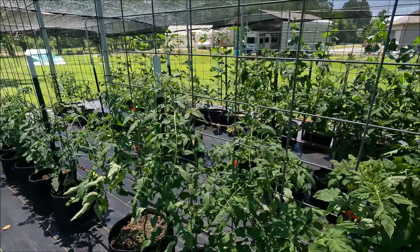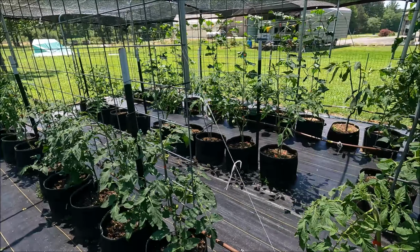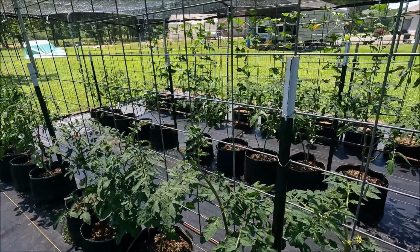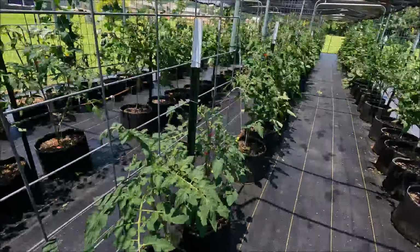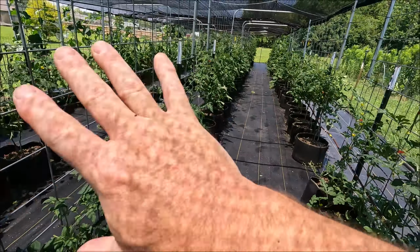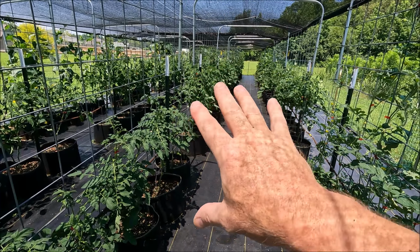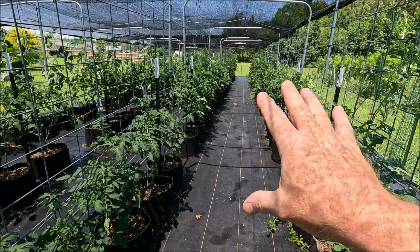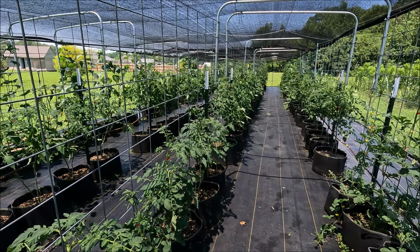It does a lot of things. It helps with insects, keeps them down, it keeps disease off a lot better, and the whole concept here is I get a lot of production, a lot of growing capability in a smaller footprint because I'm growing vertically.